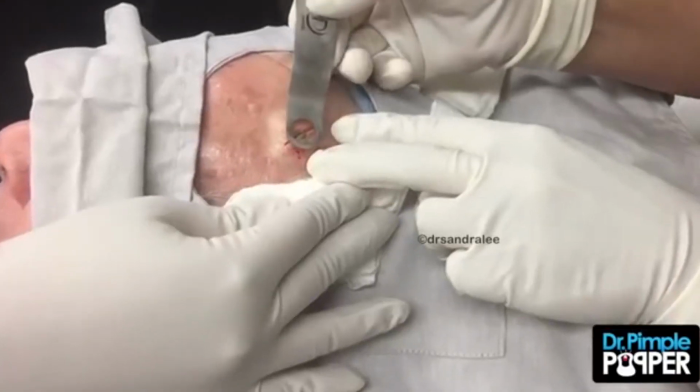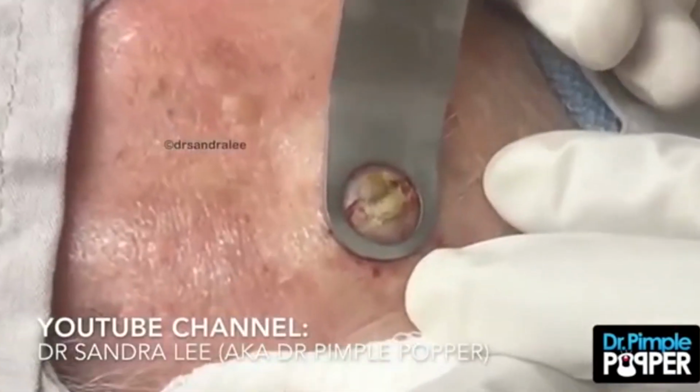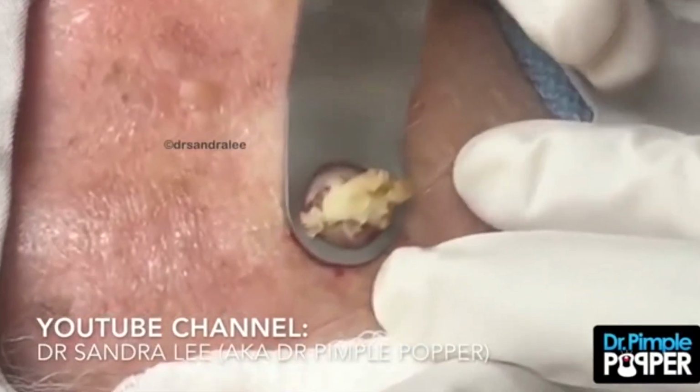I'm gonna use my new little trusty device here and push on it here, okay? Okay. You feeling anything, Dad? It's pressure, right? No pain?